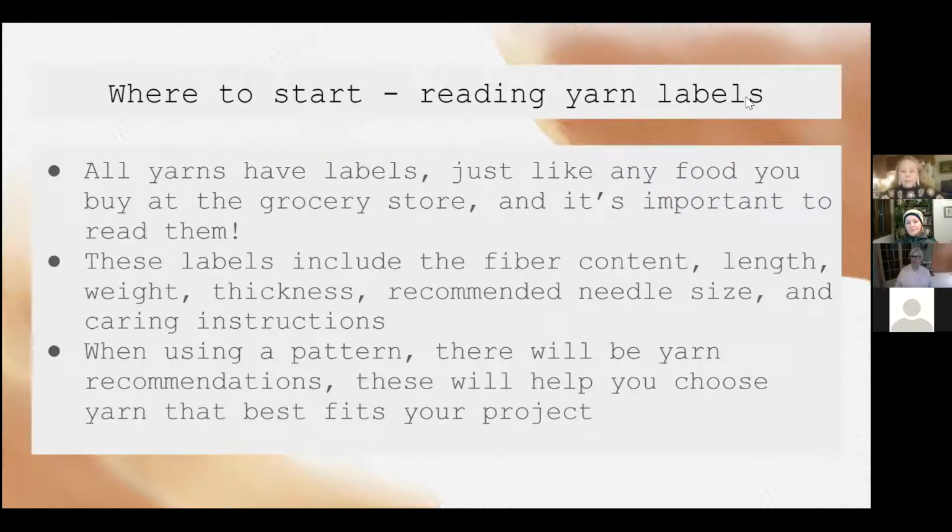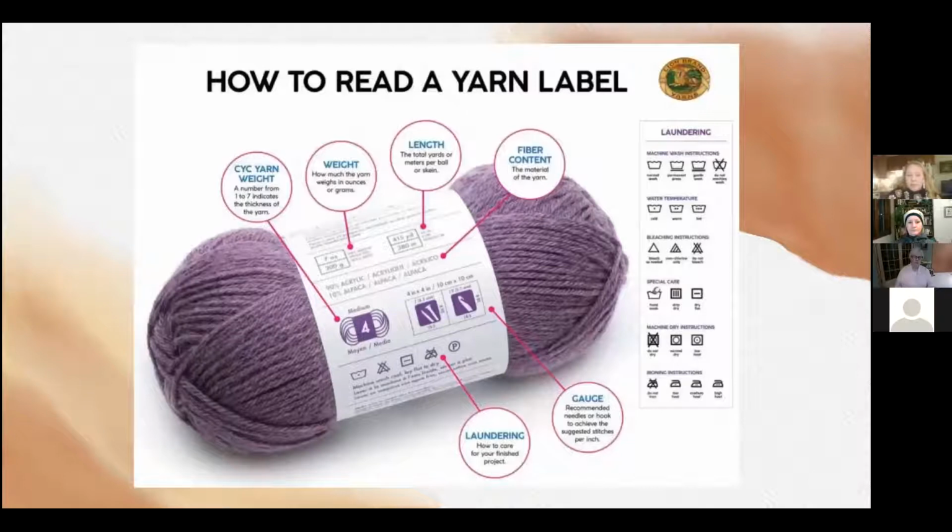And then we'll talk more about the labels. All yarn has labels, just like food you buy at the grocery store, and it's important to read them. These labels will include fiber content, the length and weight, the thickness, the recommended needle to go with the yarn, and care instructions like how to wash it. And when using a pattern, there will usually be yarn recommendations, and these will help you choose the yarn that best fits your project. And here is just an image of those labels and a breakdown of what each label means.